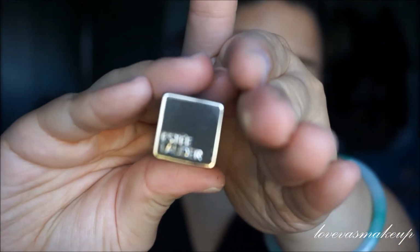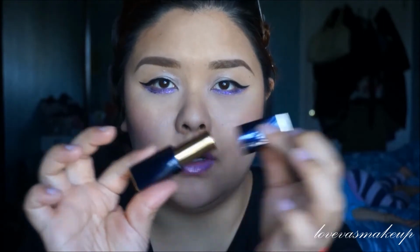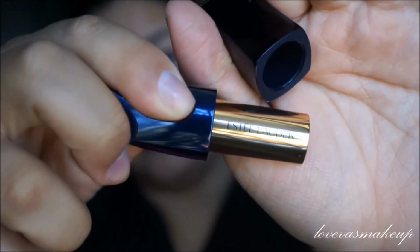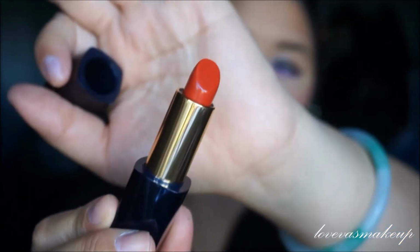It says Estee Lauder on the top, the emblem. You can see it says Estee Lauder. If I can show you right there. And this golden trimming. So when you open it, it's a golden trimming in here as well. And it also says their logo name. Estee Lauder, and color. Look at the color, how beautiful.